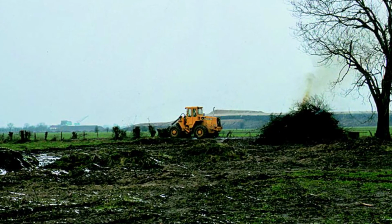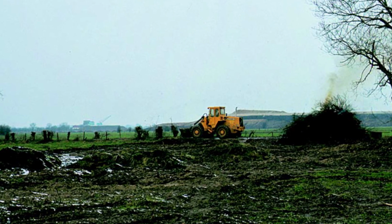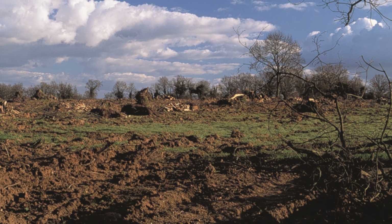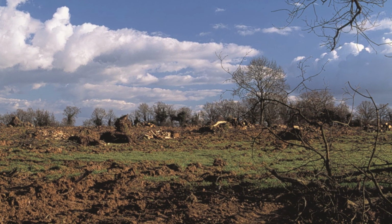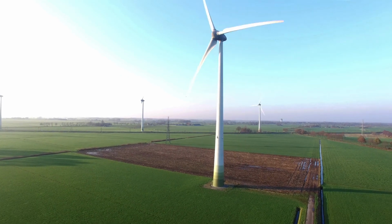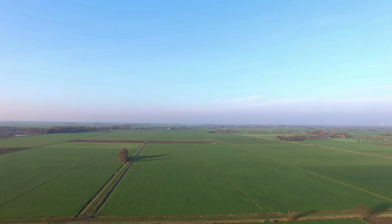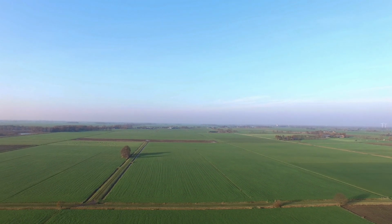Hundreds of thousands of kilometers of hedges have since been torn up, among others due to the very rigorous land consolidation schemes implemented after World War II to boost our agricultural production. The mosaic of small fields enclosed by hedgerows was transformed into large fields with sometimes hardly any trees or shrubs left.